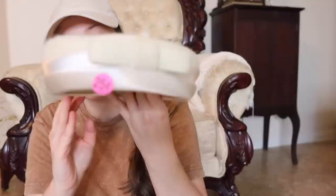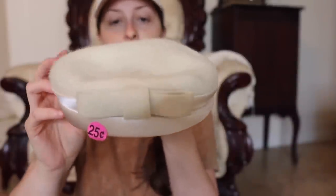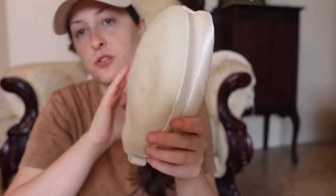Okay, now y'all know I was going to bring home some of these vintage hats that we saw for 25 cents a piece. Now these are not in mint condition. They do have some little stain spots or some tears, but for 25 cents, who cares? This one is so cute, and these will be styled in the bedroom somehow.